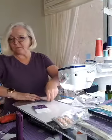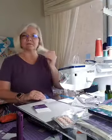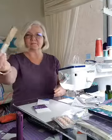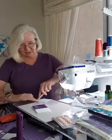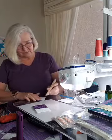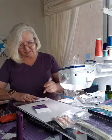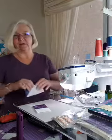And I have somehow misplaced my little paper thingy. So I have the one from my guild. One of the ladies' sons made this for us. When we had our retreat, everybody got one because we do little surprises and presents for people when they go to our retreats. Okay, and that's what that looks like.